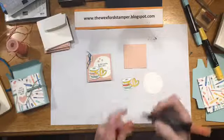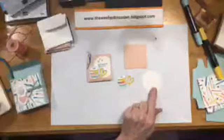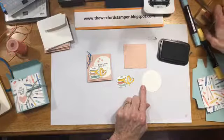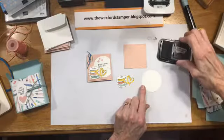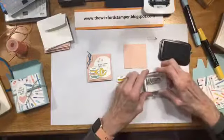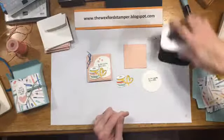I noticed a little spot. All right, so that's finished. Okay, the next thing we're going to do is stamp our sentiment on our stitch circle. The sentiment I chose was "You make everything sparkle." And I put that kind of over here like that. Okay, and that's all we need for that.